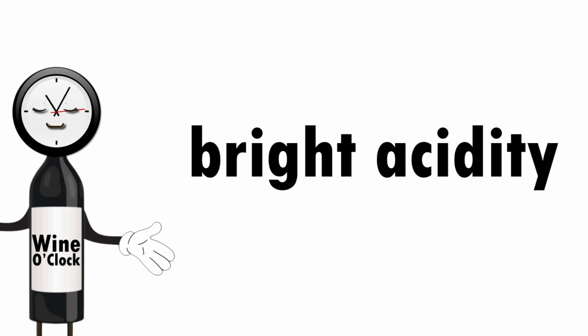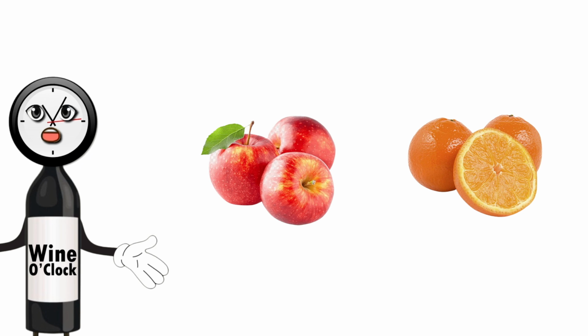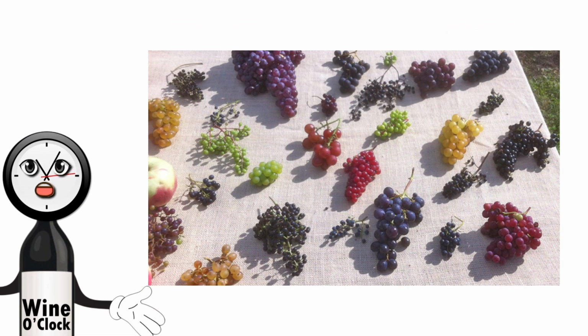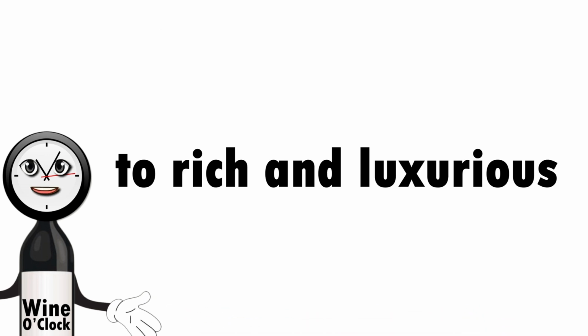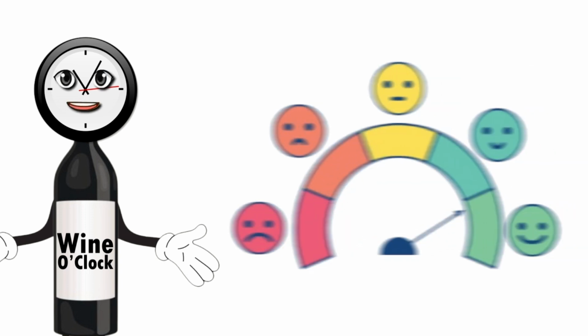You'll find bright acidity, crisp apple, zingy citrus, and even a creamy texture that feels like a hug for your taste buds. Depending on the grapes and region, Cremant can go from fresh and fruity to rich and luxurious, kind of like switching between jeans and a tuxedo, depending on your mood.